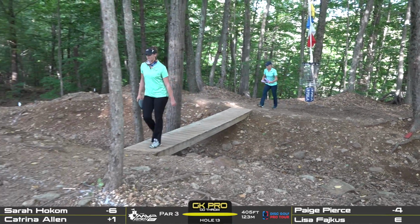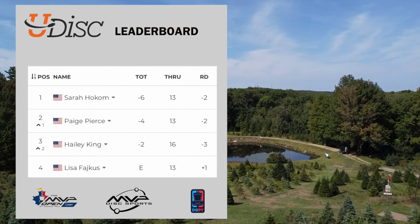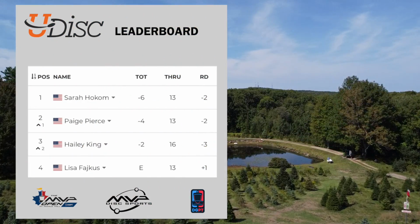So Paige getting the birdie there, and that was the only birdie in the whole field today. So we've seen 3 birdies on that hole. Wow. I think we're going to see some more on the final day.